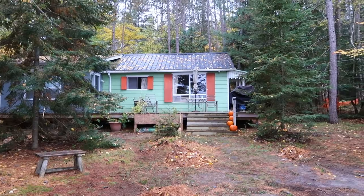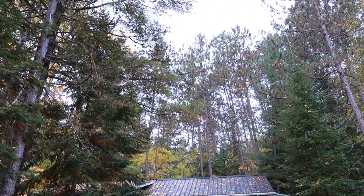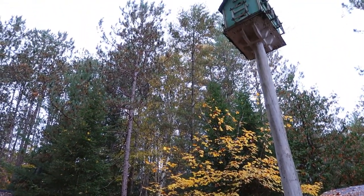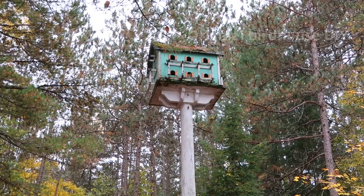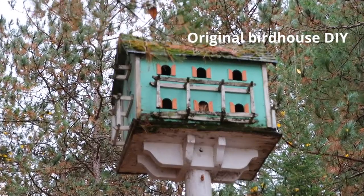As soon as we'd see this green building, we'd always say, we're finally here. This place has been in the family for 60 years now. There's a lot of memories attached to every part of this place. My grandfather always felt that no cottage is complete without a matching birdhouse.